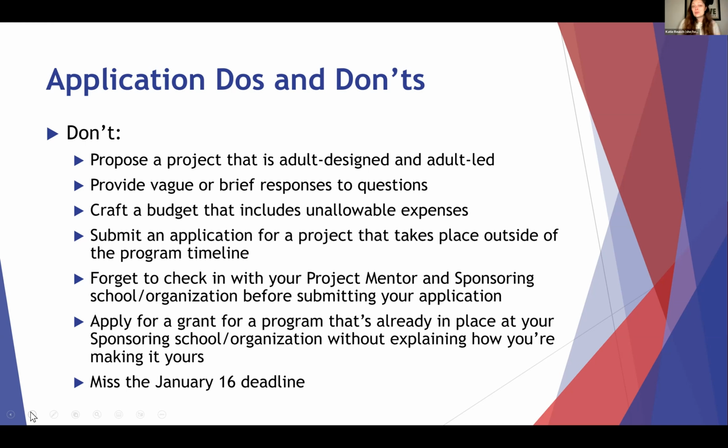Don't provide vague or brief responses to questions. When reviewers are looking over the applications, they're not able to get a full picture of the work that you're trying to accomplish. So make sure that you are being detailed.